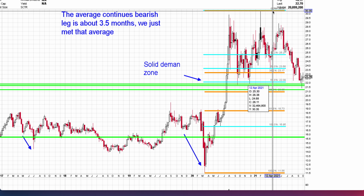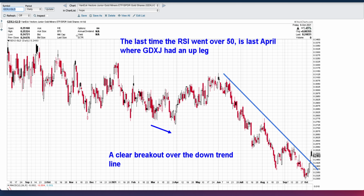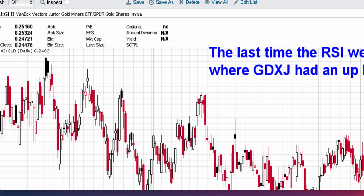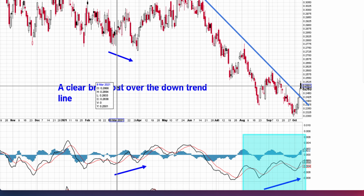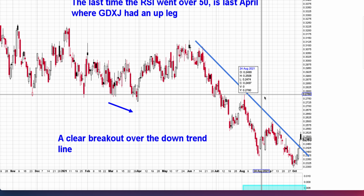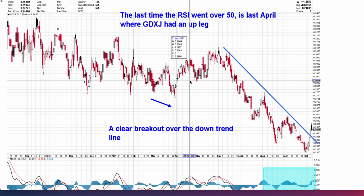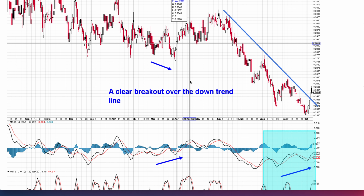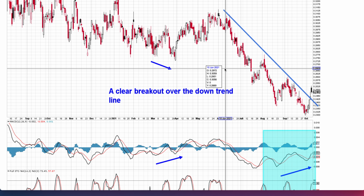Let me look at the gold miners. Okay, this is the ratio between GDXJ, which is the junior gold miners ETF, versus the Spider GLD, and how can we try to get information by getting their ratio. So first of all, you broke out of the downtrend line that started in June 2021. This is always called a breakout. Good deal. So this is definitely a bullish development. It happened the first time in almost 4 months. So that's a plus for gold miners.